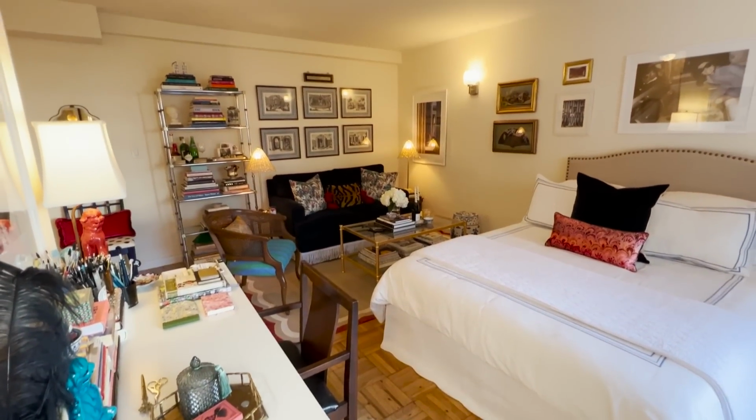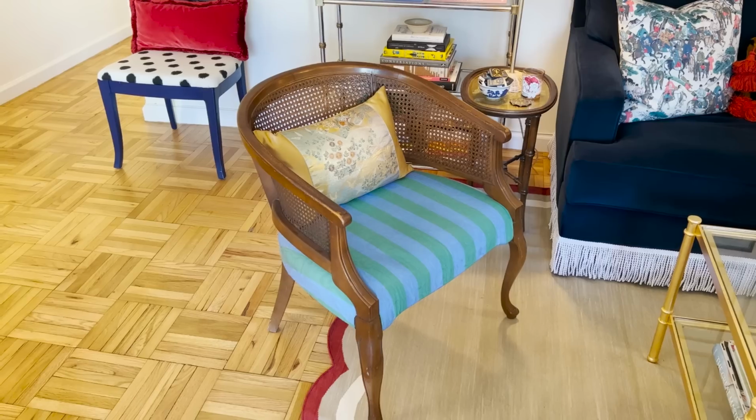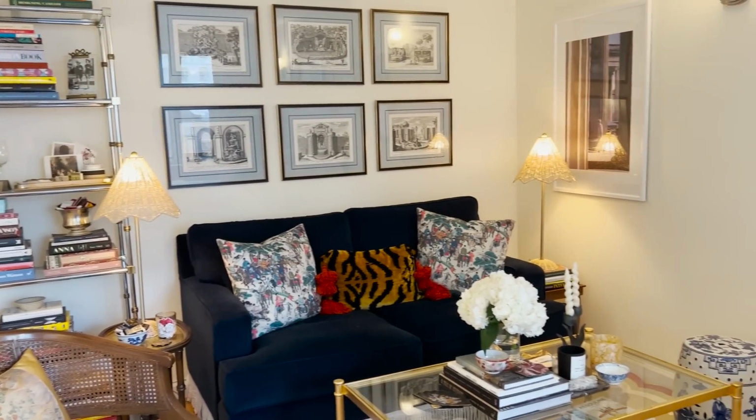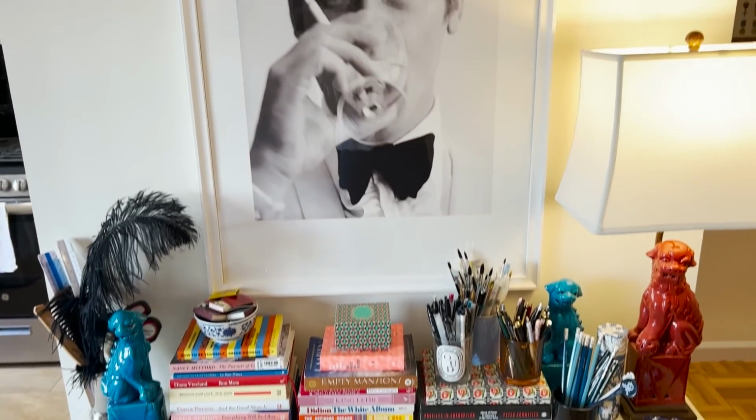On today's episode of Homeworthy, we're visiting a glamorous 500 square foot studio apartment in New York City that is filled with vintage finds and creative DIY projects.